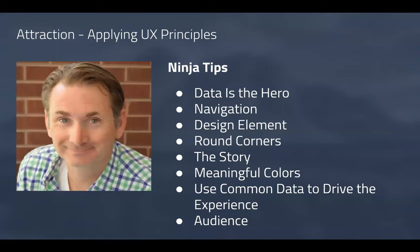Everybody knows, if you see a gold star, a gold star is good, right? If you see a stoplight, red, yellow, green, everybody knows what that is. Use meaningful colors. And that goes to even keeping your corporate colors out of the data story.